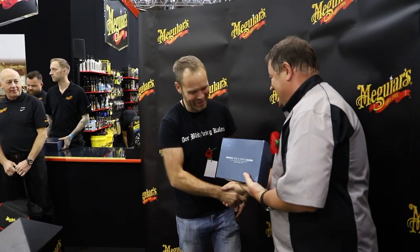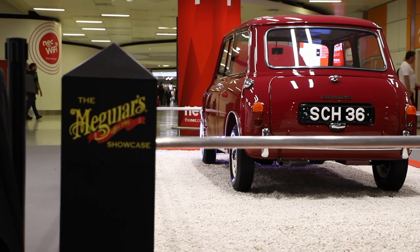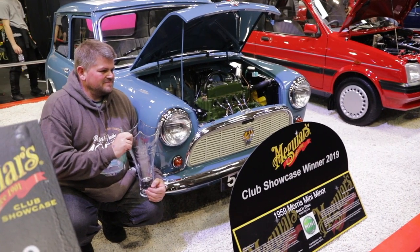But then on the Sunday, the club showcase winner is announced and Mike Brewer comes to the stand. Everybody gets an official memento for being on the stand. And then the overall winner's announced. The following year, that winner then opens the show in the entrance hall. So actually, we've had a couple of Minis. Minis are big contenders. Morris Minors. We've had an Austin Healey, a few Ferraris, Jags.